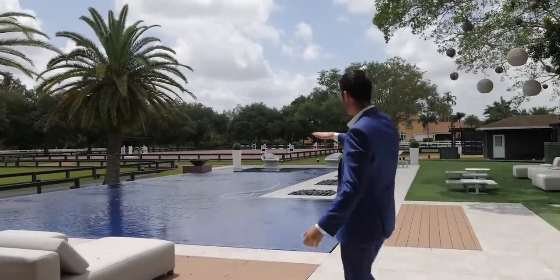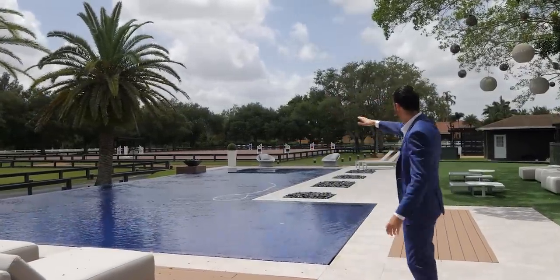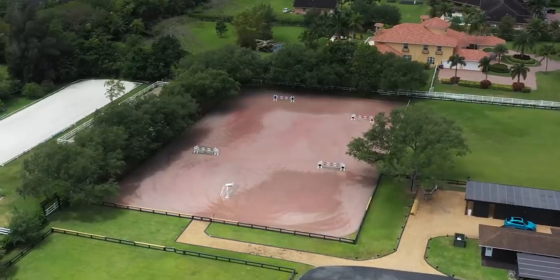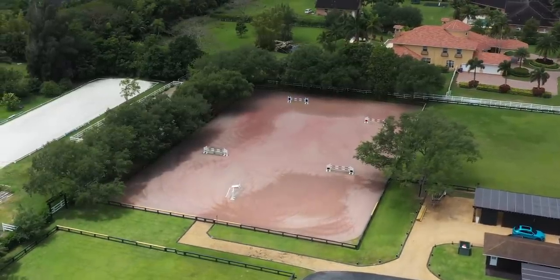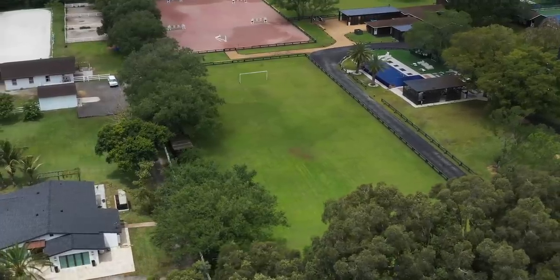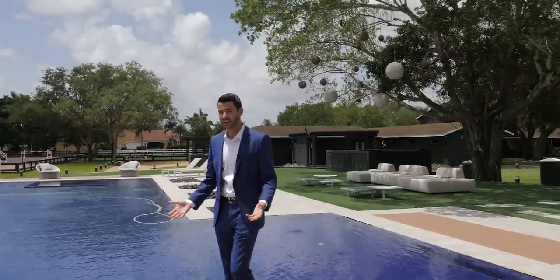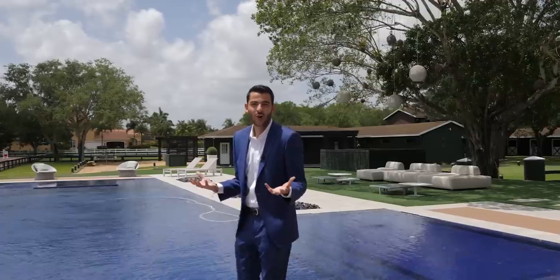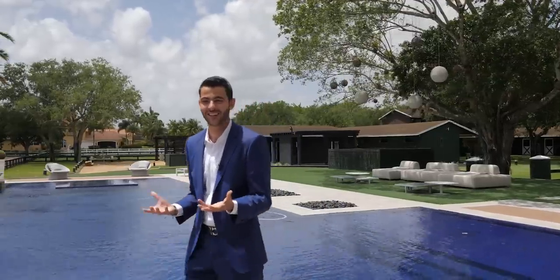So infinity edge pool, and you're overlooking everything. You look at the horse stables. You have that sand equestrian area there. And then over here is the soccer pitch. So everything all around here. This is like paradise. Look at these trees. Look at the landscaping. It feels like you're in Florida because you are. And that's why people are moving down here like crazy.